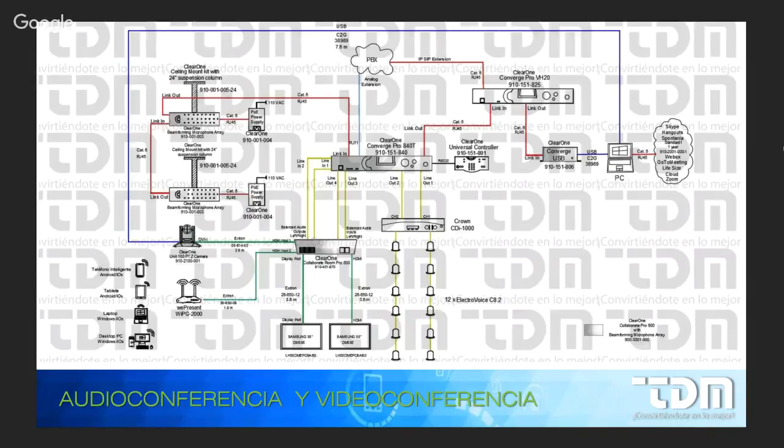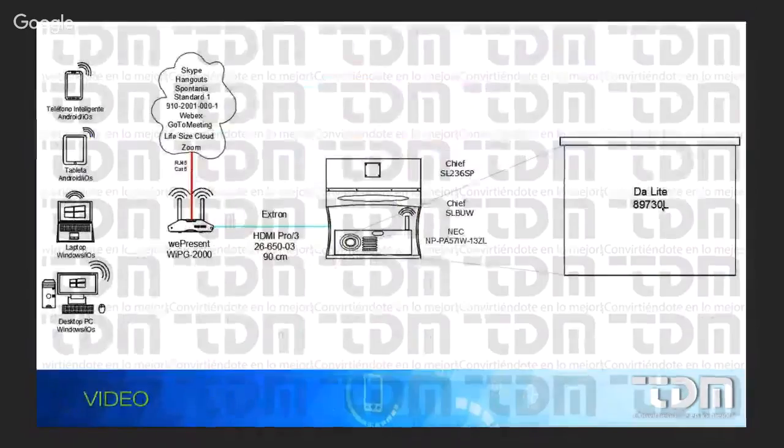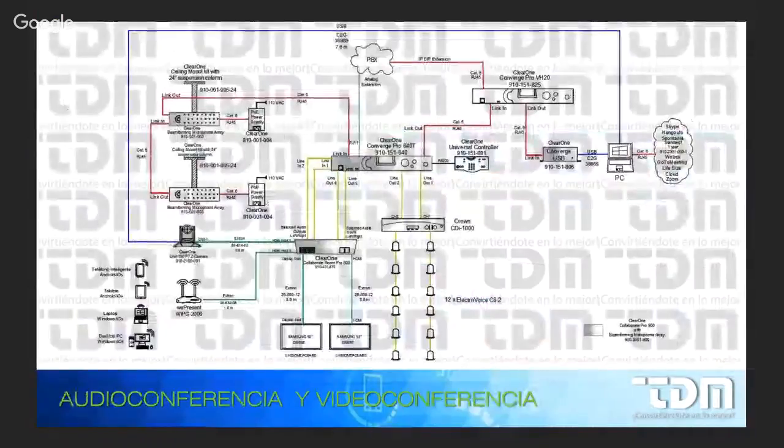The far end will receive it on the PC, and the content that we see on the monitor, we will be able to see it through the WePresent down here on the light screen. So the far end, we will be able to see it on the far end when we are doing any video conference through any PC application.